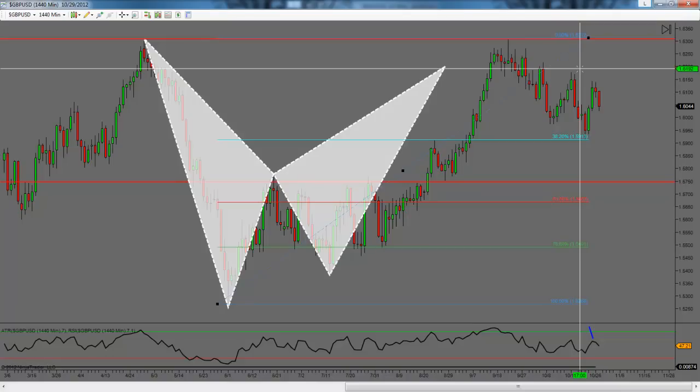And I never thought of this until February, where I got caught up in a trade on Aussie dollar. It was a Gartley pattern, or an advanced pattern. It was an advanced pattern on Aussie dollar, and very similar to this pound dollar.